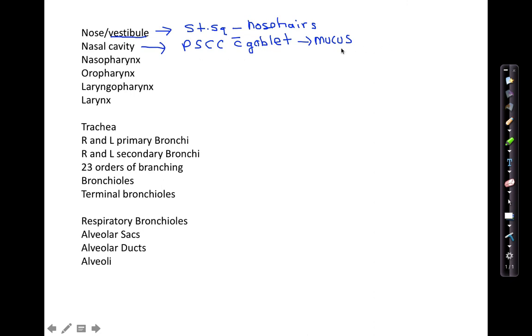And there is lots of blood flow in the nasal cavity, lots of blood underneath that PSCC, so the blood is going to warm our air as we breathe it in. So if we want warm air, especially if it's a cold day. Then we come down to the three parts of the throat, the pharynx. Nasopharynx, right behind the nasal cavity. What kind of epithelium? PSCC with goblets. Yes.